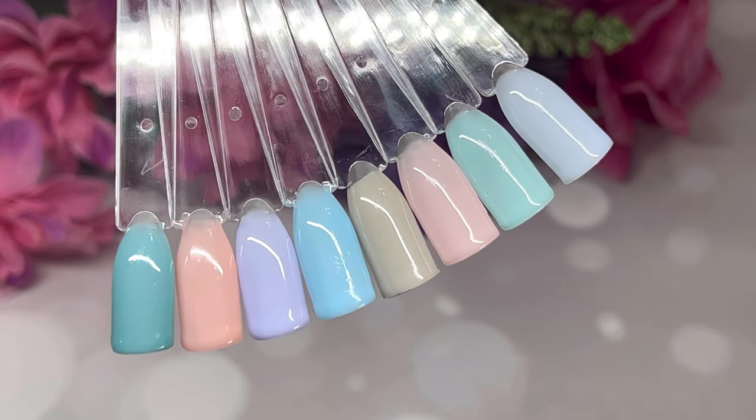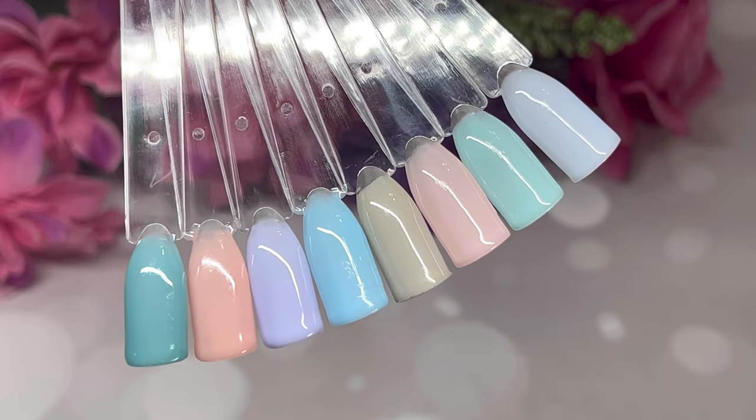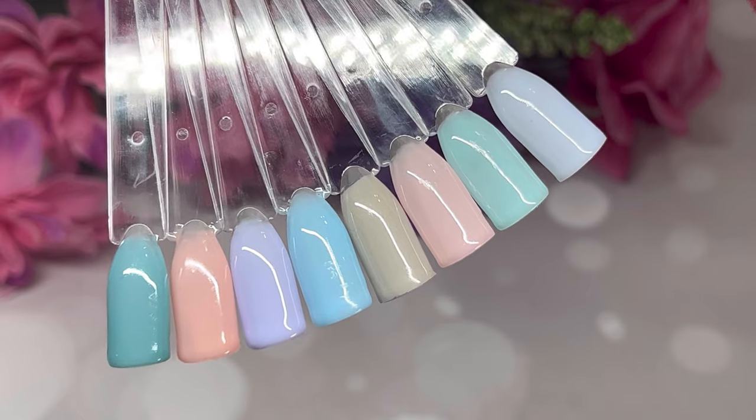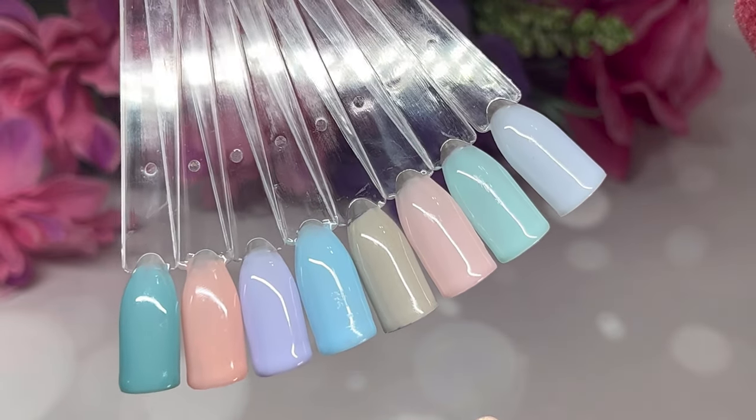So I'm just going to do a quick little design with one of these colors for you so that you get the idea of what you could do with it. I'll be right back in a second when I have that ready.